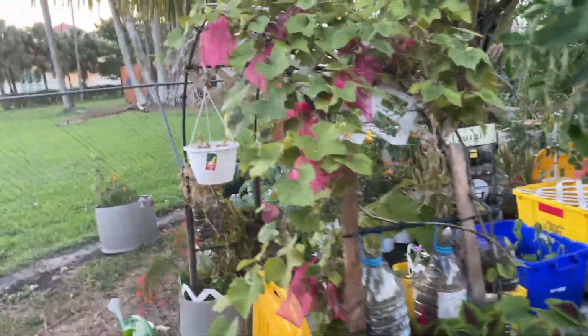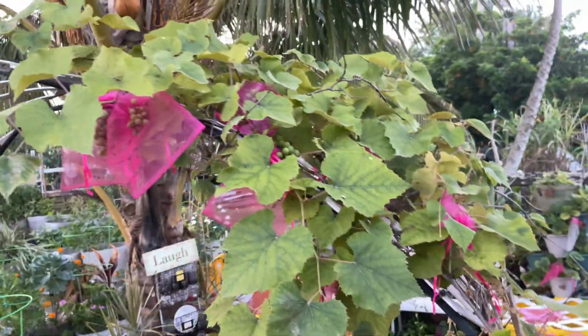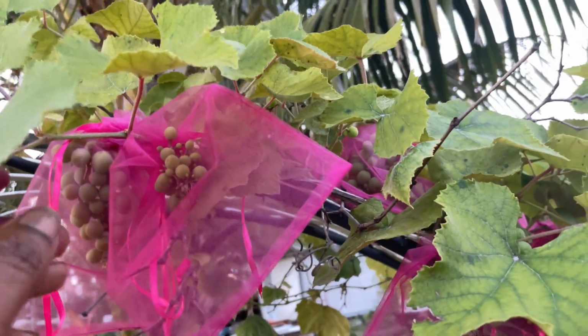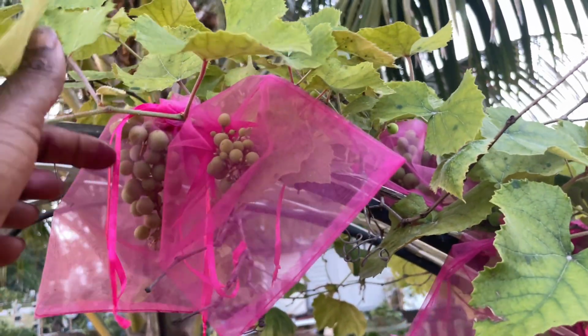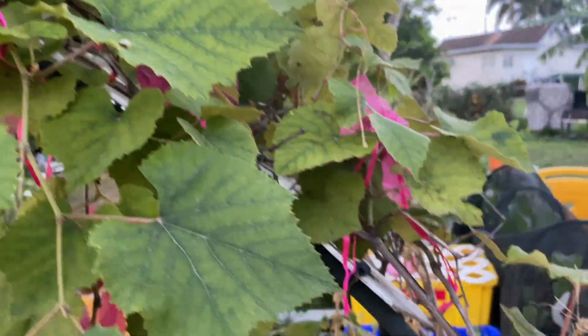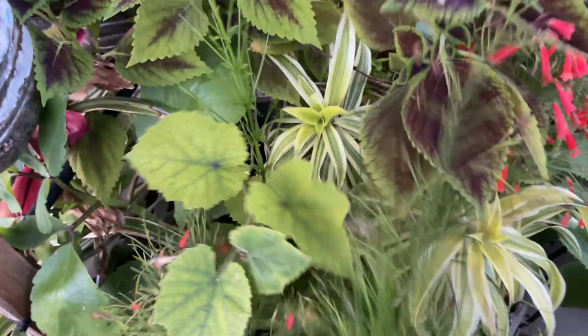So my next selection of perennial plants that you can harvest for a lifetime are my juicy grapes right here. I am not sure what variety this is. I got these from a former colleague at work. I got just a little plant in a 5-gallon bucket. I took it home and I planted it in this half a 55-gallon barrel.